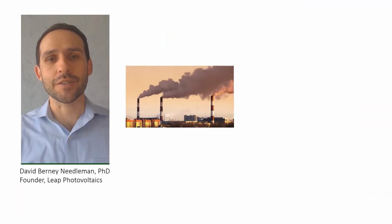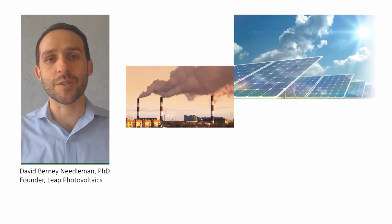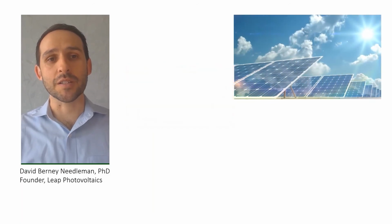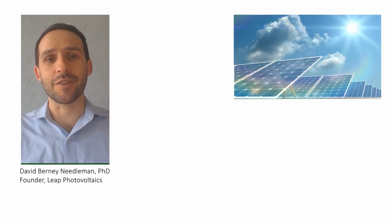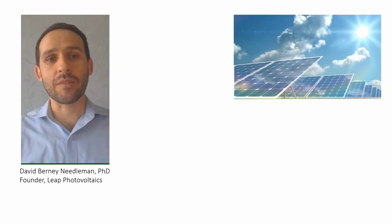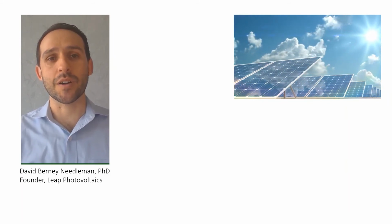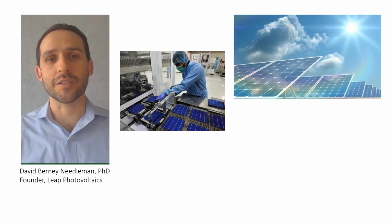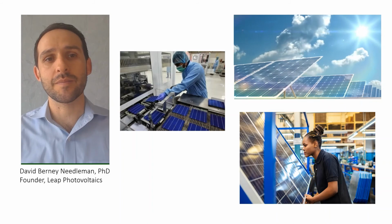The emissions reductions at scale are massive. We project that we can eliminate 5 gigatons of CO2 by 2030 and over 100 gigatons by 2050. That's over 70 years of emissions from all the electricity generated in the US. We're sustainable by design. By eliminating wafers, our manufacturing process will use 70% less energy and 90% less water, and we are partnering with organizations that use solar manufacturing to create jobs in disadvantaged communities in the US.